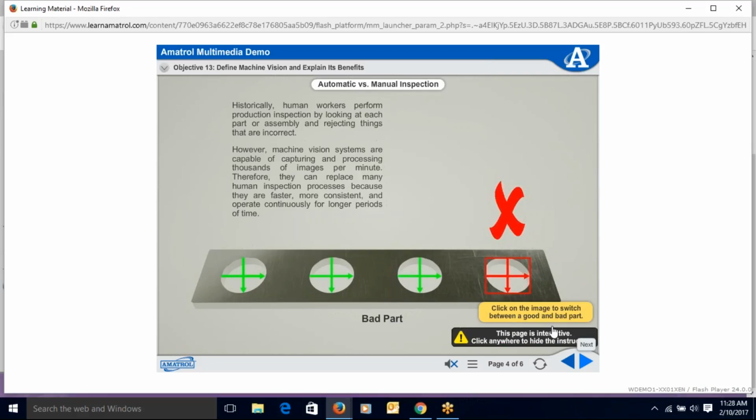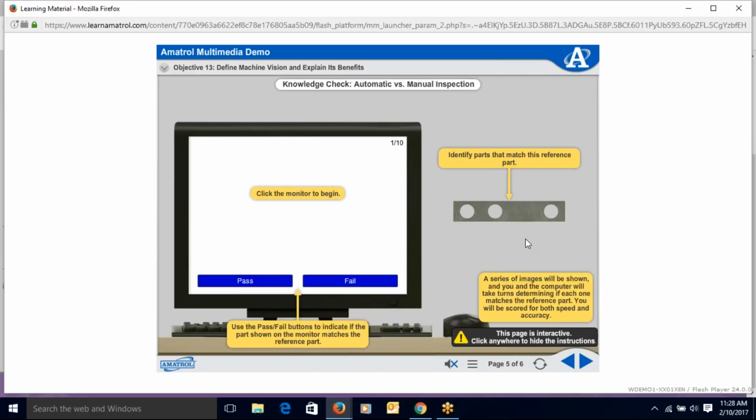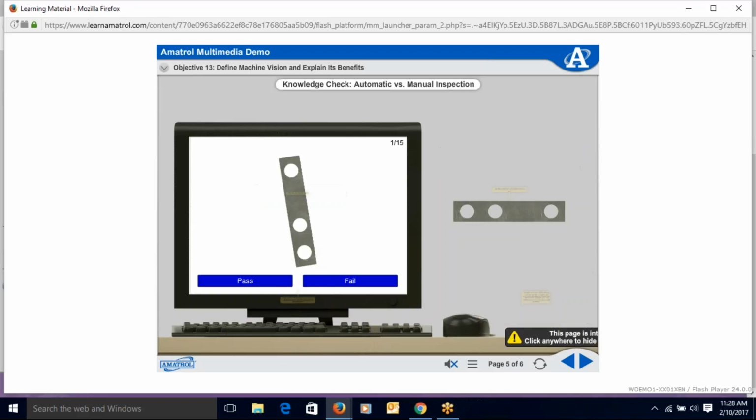This is a great interaction here. We're talking about manual inspection versus automatic inspection. So this part is oblong here, so it's a bad part. It's supposed to be perfectly circular. Here's the good part, and they're going to put 10 or 15 parts up here on the screen, and as a student, I manually determine if they're good parts or bad parts. So I'm going to click this, and I'm going to say, okay, this is a good one. I'm trying to get through this pretty quick.